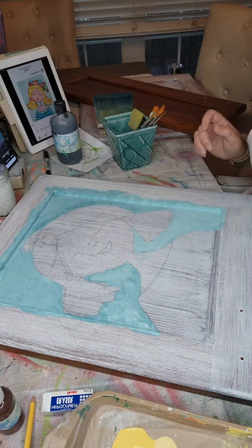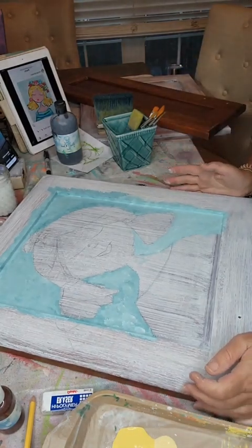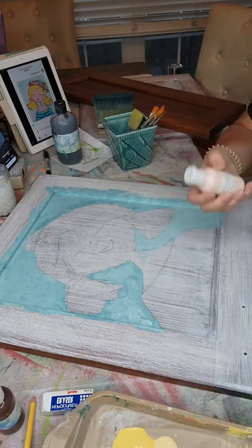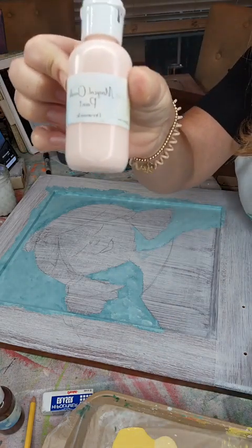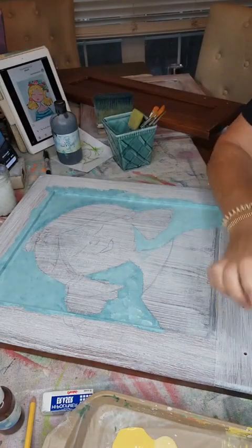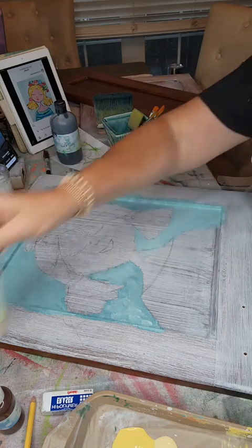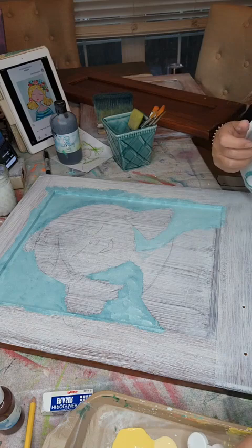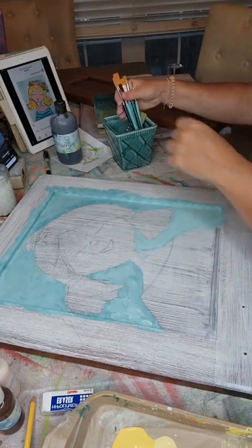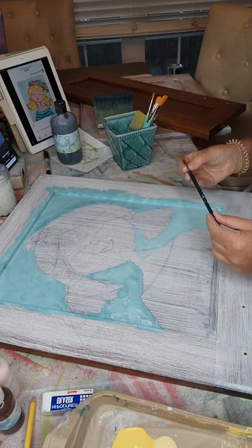Okay, I think we're going to let that hang out for a little bit. Okay, and I'm going to get started on, I think I'm going to do her skin. And for her skin tone, I'm going to be using a Dreamsicle and Glazed Donut. So I'm just going to put a little bit of each color on my palette, just a tiny bit. And then I'm going to use this one. This is another Turquoise Iris collection. This is the round brush.